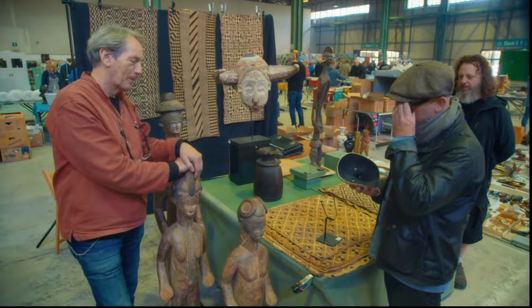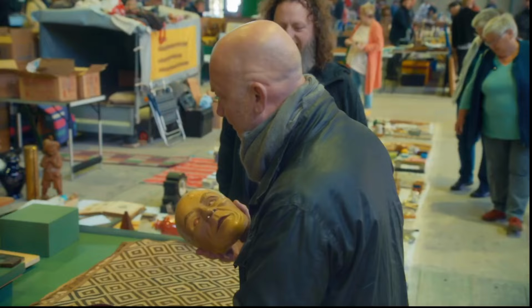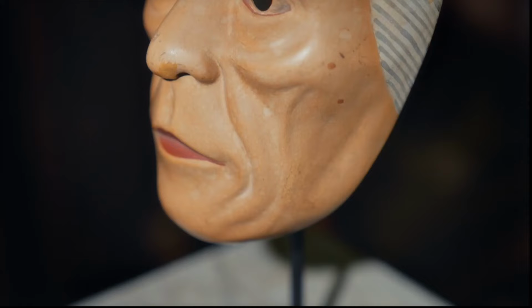Let me try it on. It's very small, isn't it? Won't fit over my face. It's a beautiful old man. Oh, yes. Those three words are never said around us. Thought we'd done for the day, and this thing just hits me. It's like, wow, look at that. Never seen one before. I was transfixed, I couldn't take my eyes off it. As soon as I saw it, I thought, wow, I've got to have that. It really is just a wonderful piece of art.